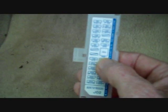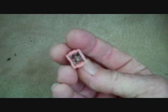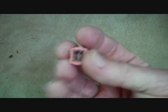The larger fuse here is labeled amplifier. We have removed that fuse. It is a larger fuse on this one. It looked good through the top, but when we took it out and put our meter across it, this was an open fuse, and we replaced this fuse.